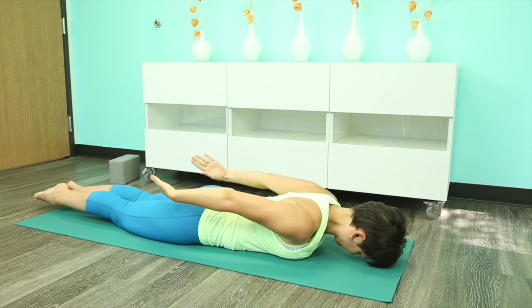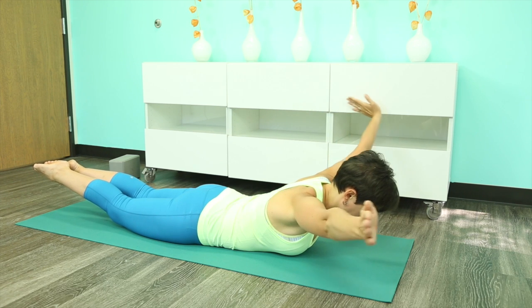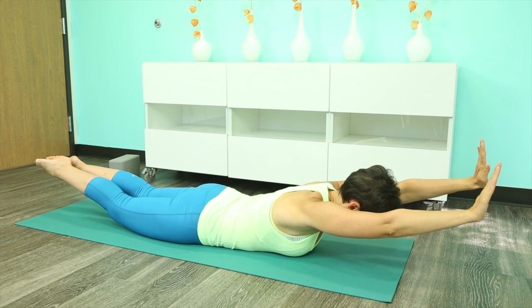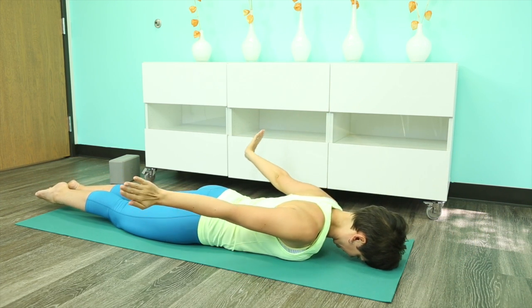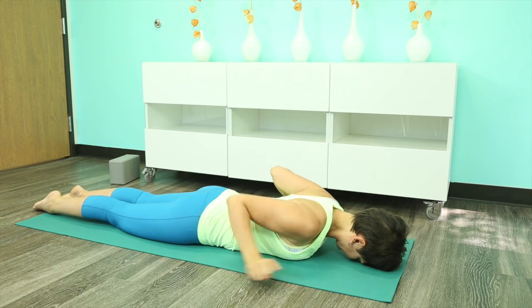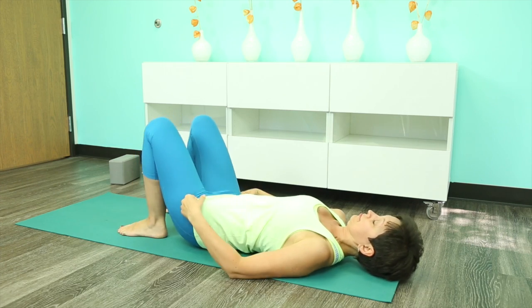On the count of 6, sweep your arms out and forwards, lift the legs. Hold for 2. And with the next exhalation, move all the way down. Roll onto your back. Bend your knees and put your feet on the ground.